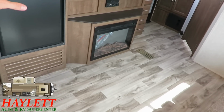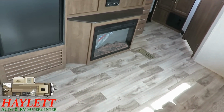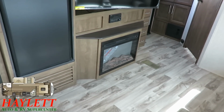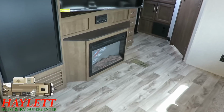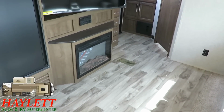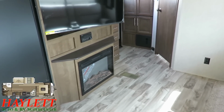Anyway, you don't want to crawl on your hands and knees to be able to get to storage. You don't have to here. So instead what they did is they added this nice little electric space heating fireplace for a little bit of bonus heat. So if you got a 30,000 BTU furnace, a 5,120 BTU electric heater, that's not too bad, all things told, but remember again, we are 0 to 100 degree rated.